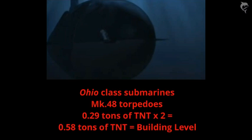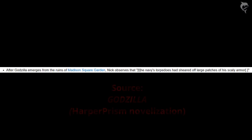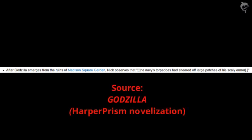In the second attack against Godzilla, he gets cornered by 2 Ohio-class submarines who launch their Mark 48 torpedoes at him, each carrying about 0.29 tons of TNT, which when doubled is about 0.58 tons of TNT, which is solid building level. This is enough to knock Godzilla out. According to the novelization, this was actually when Godzilla had his armor blasted off. Yeah, apparently this Godzilla had some sort of armor around him.